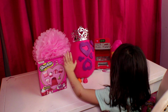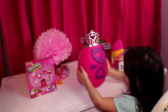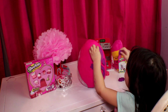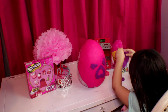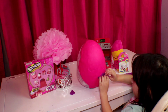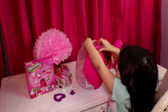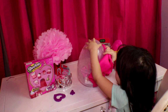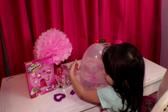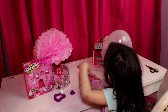Open it up. It's a bald egg. A bald egg. I love that Valentine pink and purple Play-Doh egg that you helped me make. What is it? Shopkins! Ooh, season 4 Shopkin basket. I gotta hug it up. Whoa.